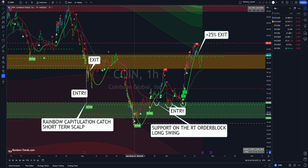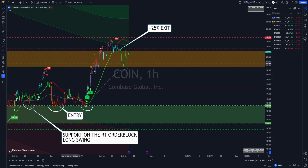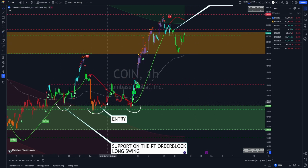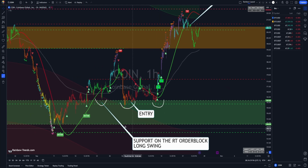Now, I didn't get an entry down here that would have made this a ridiculous trade. I longed the support of the retesting of the pivots. I think I longed like here. I forgot what the exact number was, but I ended up getting 25% out of the trade. So I wanted to walk through this because this one was textbook.